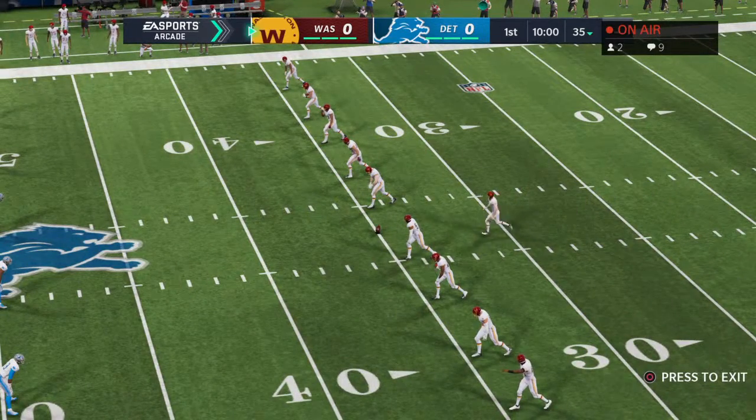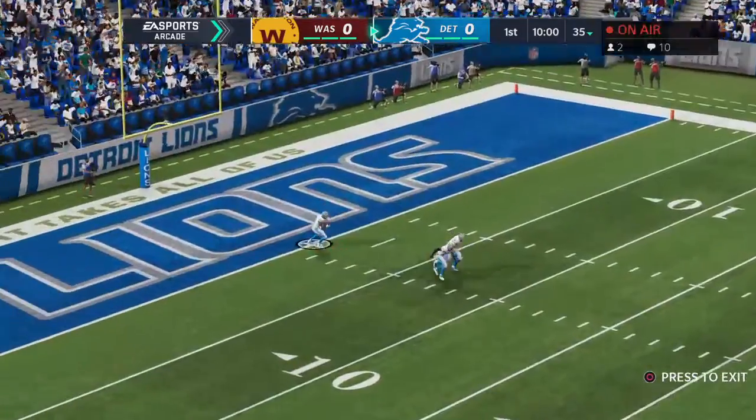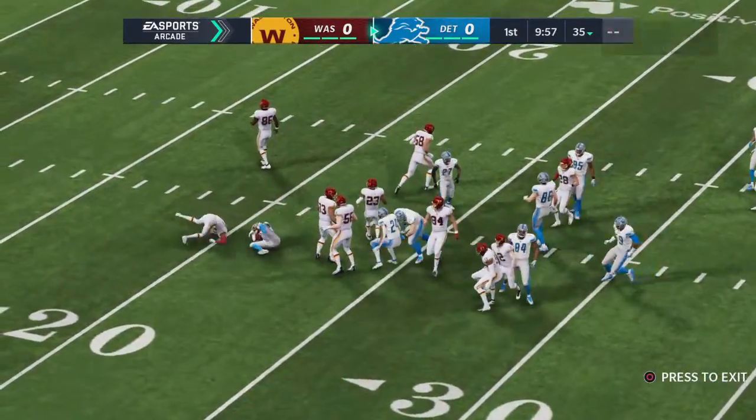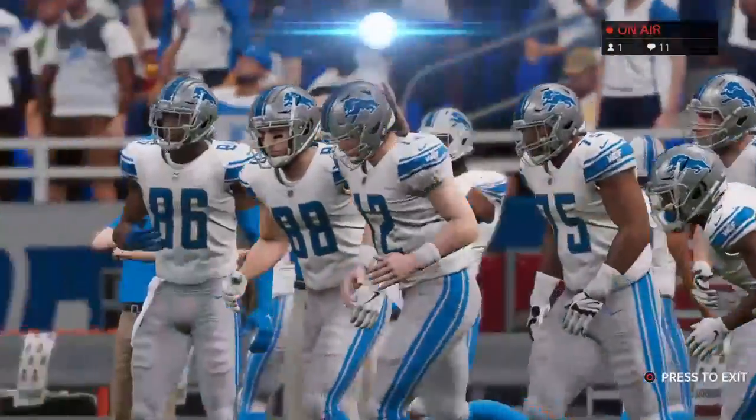Here's the kicker, Jake Elliott, ready to get this one started. And we are underway from Ford Field. Taking it about the 1, and beyond the 20, but not by much. In fact, just a yard pass there to the 21. The Lions take over first and 10.